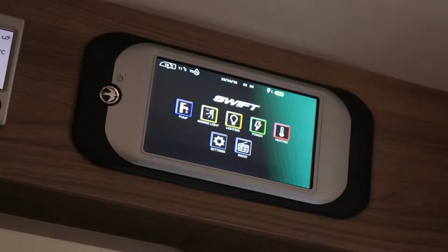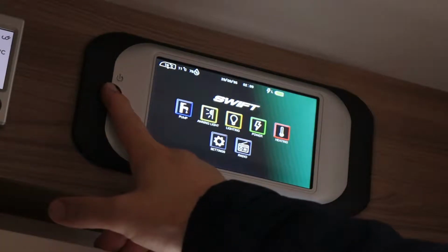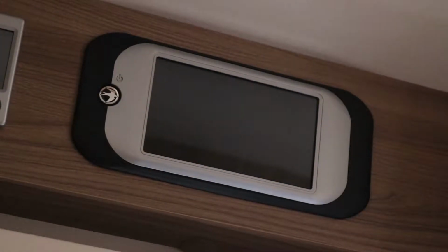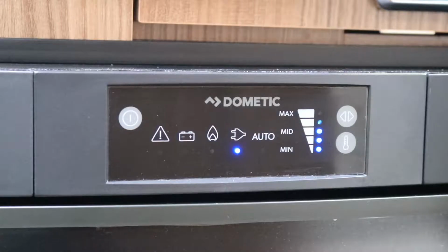And once you've finished with the Caravan, you're powering it down completely. Just simply press and hold the little Swift logo to the left hand side, and that there has powered the Caravan down completely.